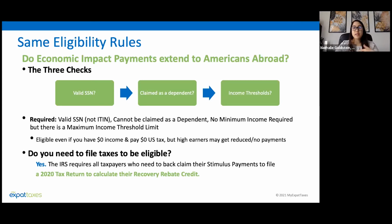Now, the next part is, like I said, can you be claimed as a dependent? So if you're not claimed as a dependent on another US tax return, you're in the clear. And the last eligibility check is income thresholds. So of course, this is more of a financial aid, financial support during these crazy times that we're in. So if you're a high earner, you're probably not going to get the full stimulus payment, or maybe you actually get zero. But if you don't have any income, even if you, like I said, have zero income, zero taxes, you're unemployed, you're still eligible for these payments.